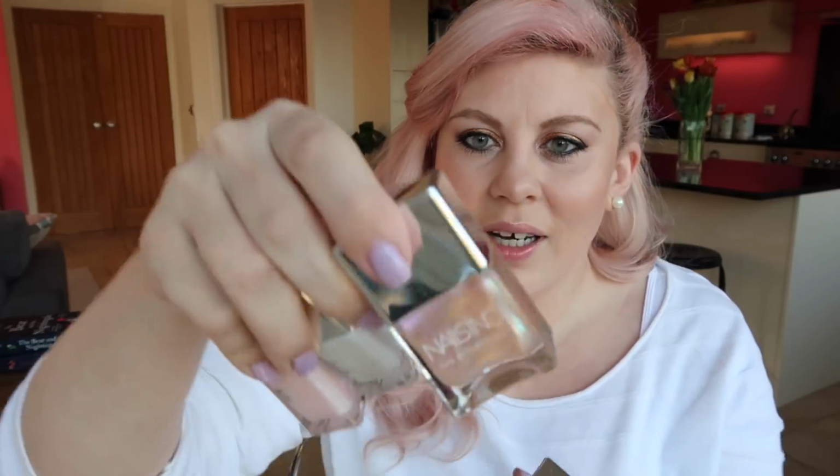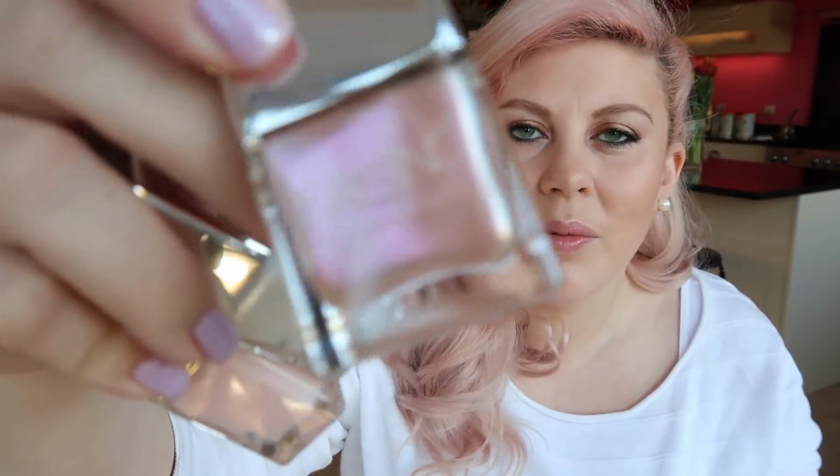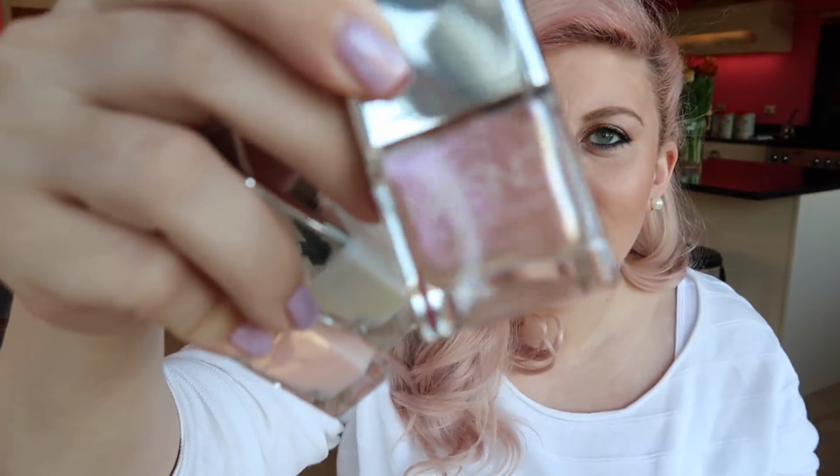Nails Inc. very kindly sent me a little letter saying congratulations on the birth of Pearl, and that they've sent me some Pearl inspired shades, which I thought was quite sweet. I really like the look of this one, which is called Primrose Street. I think that is a really pretty one.